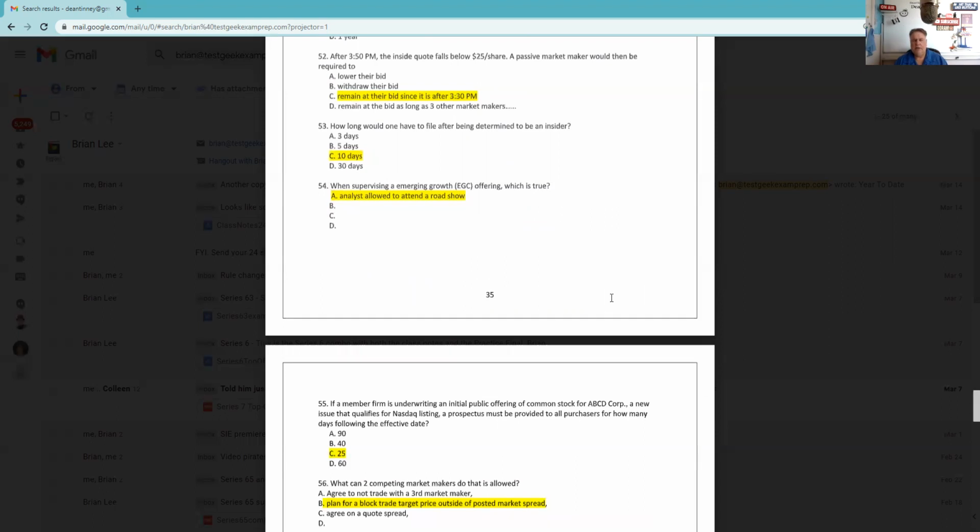After 3:50, the inside quote falls below 25. A passive market maker would then be required to remain at their bid until 3:30. I have a whole separate lecture on what passive means and what you can and can't do as a passive market maker. Make sure you do that. That's in the lecture called No Pegging, because what we're trying to prevent is the passive market maker. These are what we call very testable terms, safe harbors.